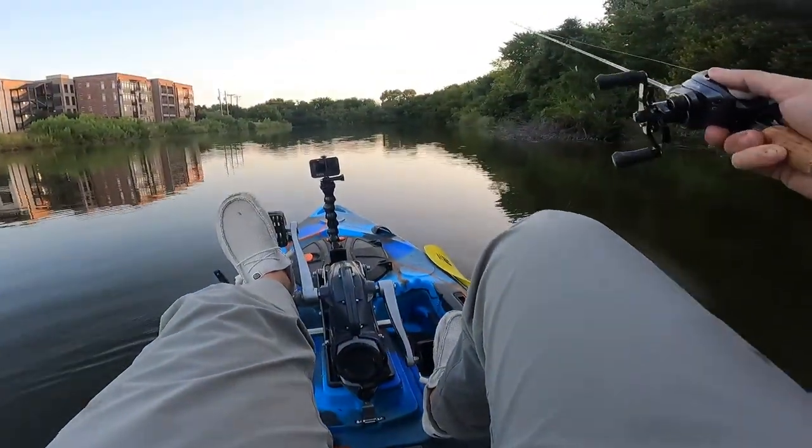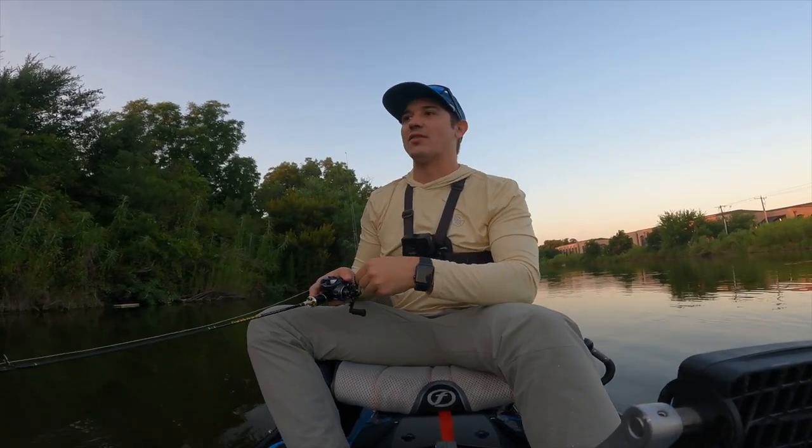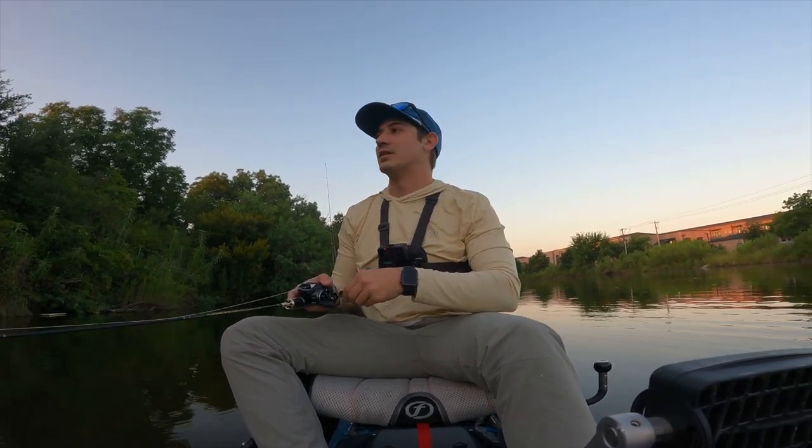It's a big reason why I like this lure. It's loud, but it's small enough for them to have confidence to attack it. Any size fish, it seems like. Should have brought a net, to be honest.